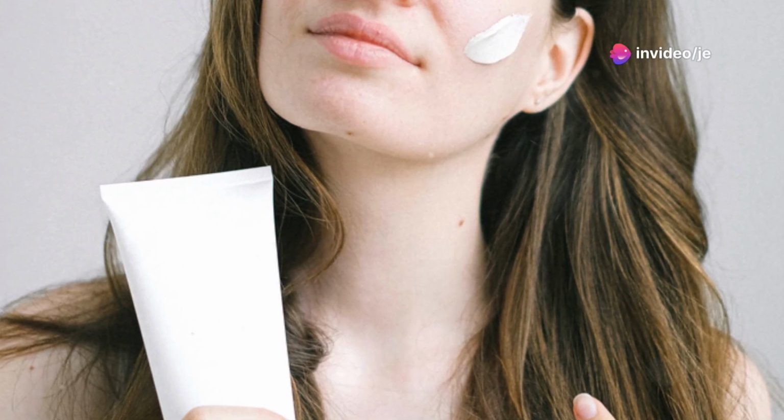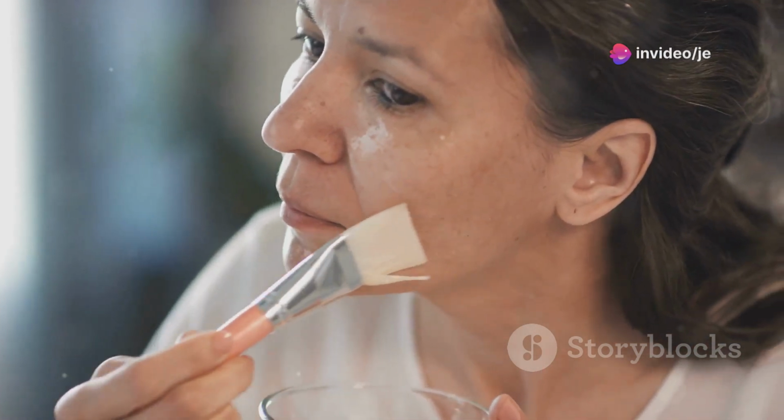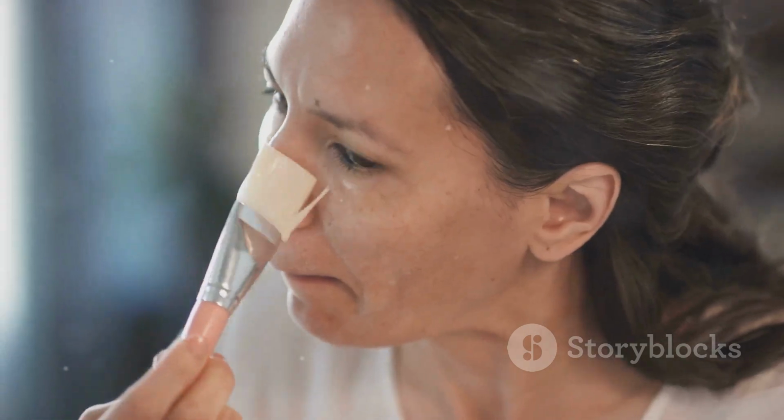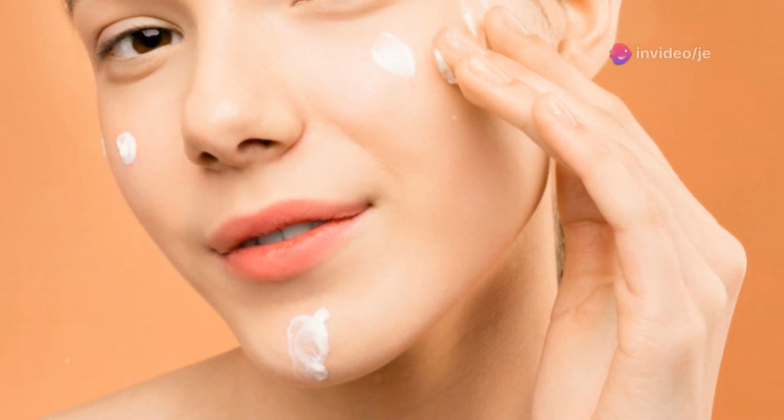Now, let's talk about the powerhouse ingredients, retinoids. These are a game changer in any skincare routine. These vitamin A derivatives work wonders in boosting collagen production, reducing wrinkles and improving skin texture. They can also help with acne and hyperpigmentation.